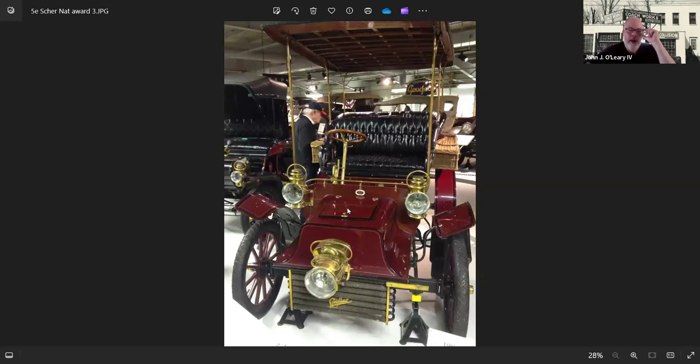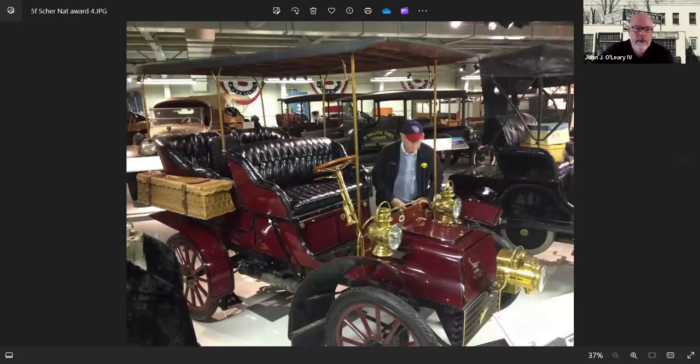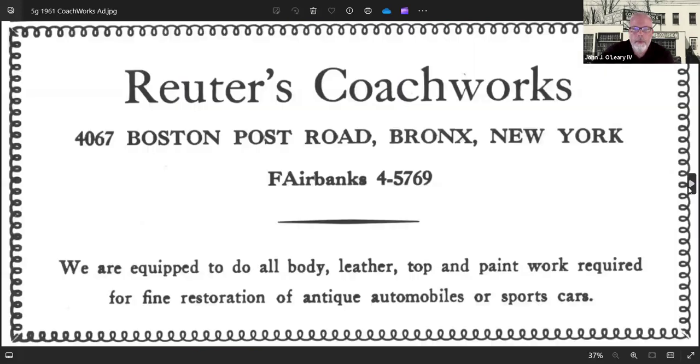And the car is now actually up at Seal Cove again, up in Maine. So again, it still wears that Reuter red color. Great looking car. Gus did an outstanding job on it, and it survives to this day up in Maine.